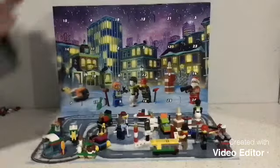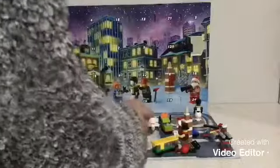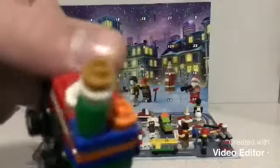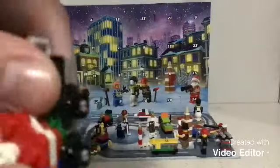Okay, day number 23. Here we go. You get another part, the other half of the train, and yeah. So we're building this up, and yeah. Okay, so here's the tray. Here's the presents. It's got little gifts on it. It's got some presents, and yeah.